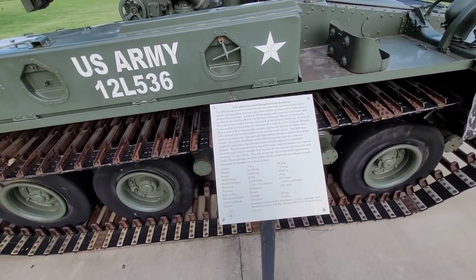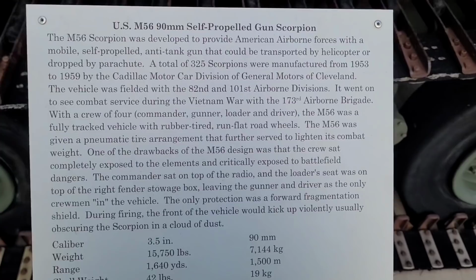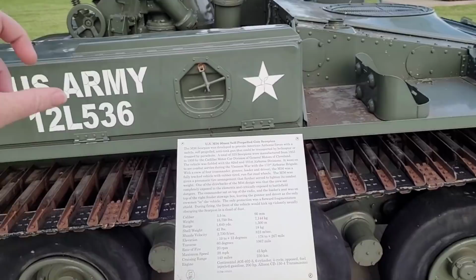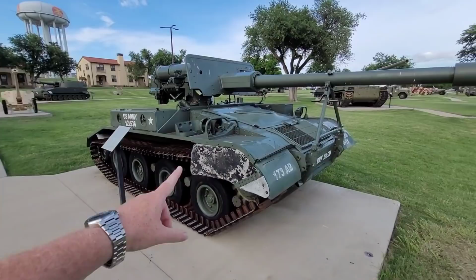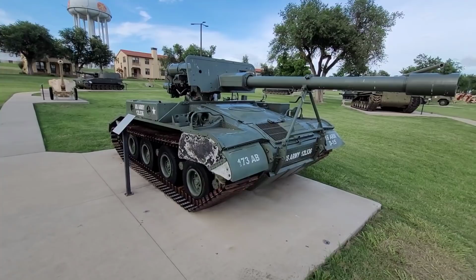Wait a minute. A total of 325 Scorpions were manufactured from 1953 to 1959 by the Cadillac Motor Car Division of General Motors of Cleveland. This is a Cadillac. Wait a minute. This is a Cadillac. Oh my God, I'm blown away. Wow. Back to some more scary shit.